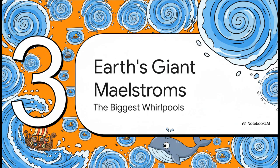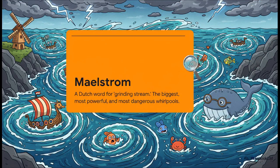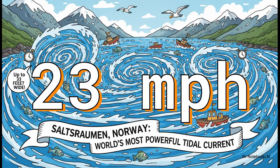All right, we've talked about the swirls in our sinks. Now, let's talk about the true giants of the ocean. These aren't just any old whirlpools, they have their own special and frankly kinda terrifying name, maelstroms. The word maelstrom actually comes from Dutch, and it means grinding stream, which is just a perfect description. These things are the apex predators of whirlpools. They're the biggest, the most violent, and the most dangerous vortexes on the entire planet, usually formed by crazy powerful tides in narrow sea channels. If you want to talk about pure power, look no further than the Saltstraumen in Norway. This is the world's strongest tidal current, period.